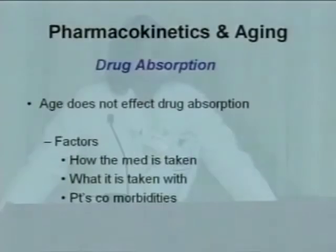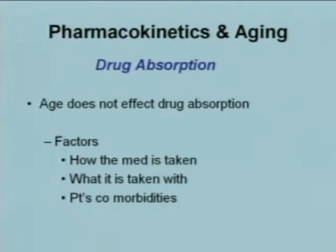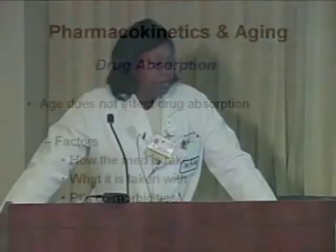Patients' comorbidities may include maybe the patient has some type of bowel or some kind of inflammatory condition going on, and that will interfere with the drug absorption. I don't know if I mentioned this at first, but drugs are typically absorbed through the gut. So with the patient's comorbidities, that's where you would be concerned if they had some kind of GI process or disease going on which may interfere with the drug absorption.